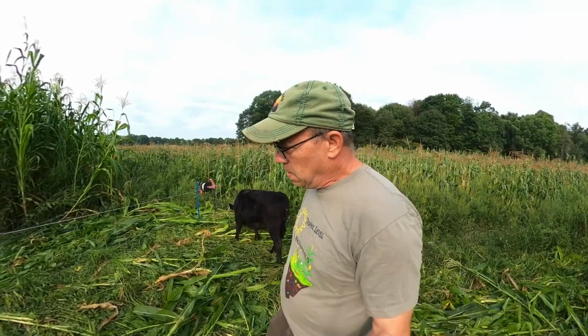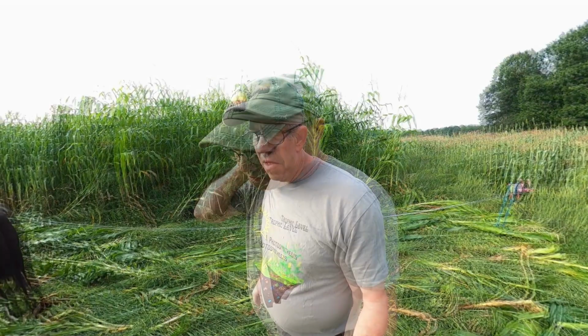So we sold the corn picker and we grazed our first stand of corn in 2012. It was a high input crop, it was a GMO crop. It was a Roundup ready corn. It was pushing right around 200 bushel yield. We went ahead and grazed that, and that was our first experience with corn.